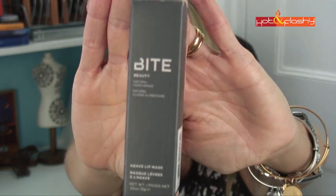And then the last thing that I bought there was also from Bite, and this is their Agave Lip Mask. I think in one of my recent empties videos I had a pot of night lip goop that I put on to keep my lips moisturized at night, but I was looking for something that would be better and keep them more moisturized and help them more, because I'm finding now suddenly I'm getting those dreaded lip wrinkles and I hate them. You know, I guess it's inevitable, but I really can't stand it, and I'm afraid to get the filler because I think it makes your lips look fake and overly puffy and I don't want a trout mouth.